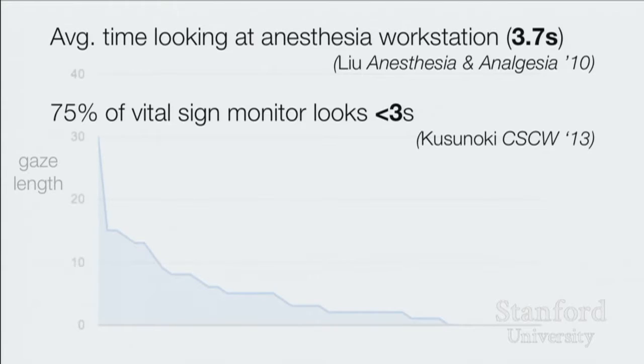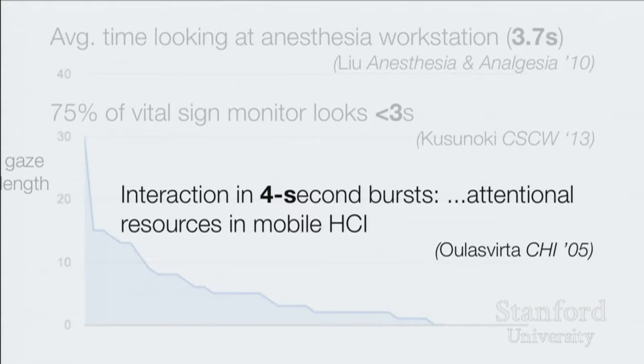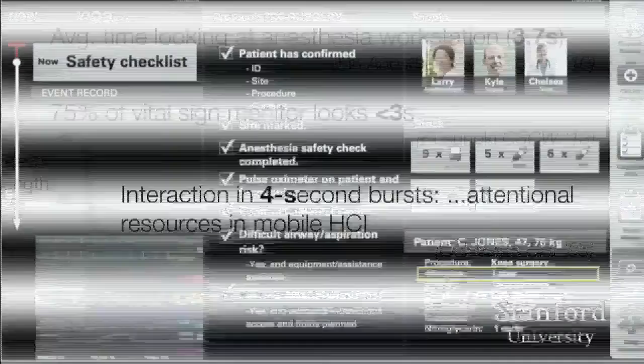In a completely unrelated field, people looked at mobile HCI and said, oh, you have these kind of 4-second interaction bursts. So it's something about this number where, whether you're in a hurry or you're a doctor, you really want to design for these short, bursty things, which is not what we expected. It also goes back to the checklist approach. If you're only going to be looking at it in 4-second bursts, it's not necessarily a checklist in the sense that you're going to go through it and spend a minute looking at it.